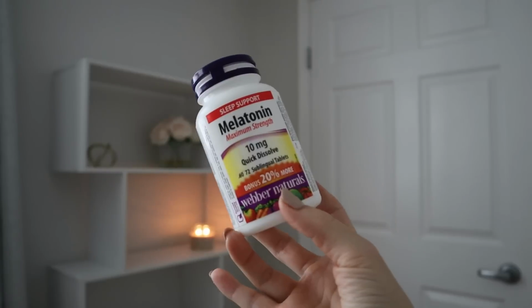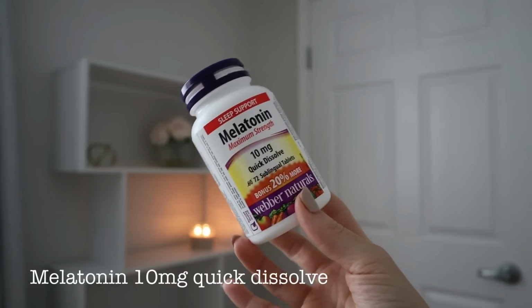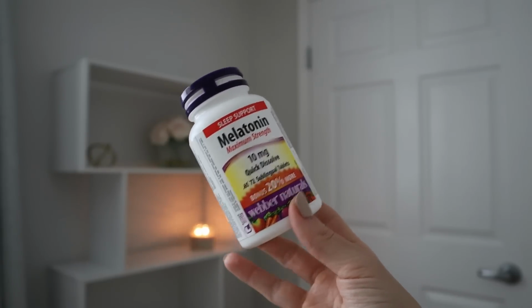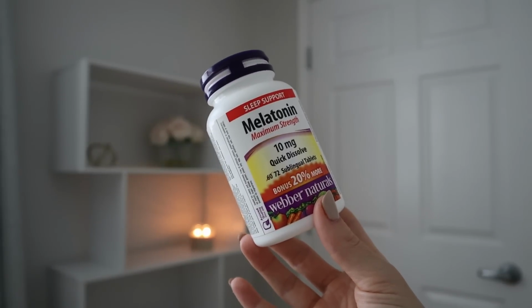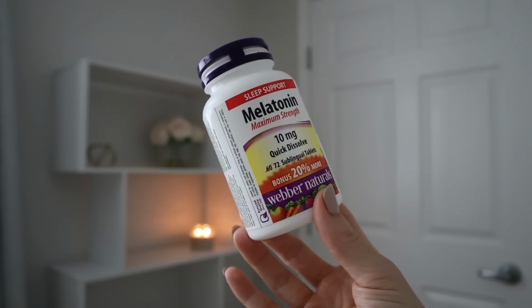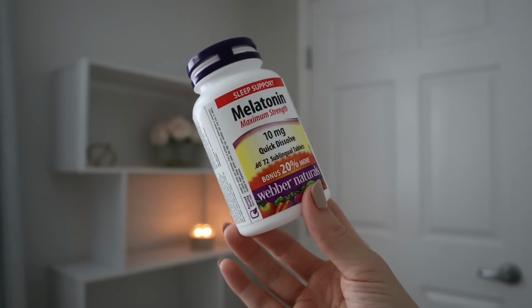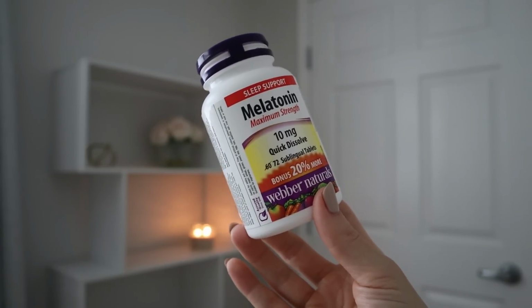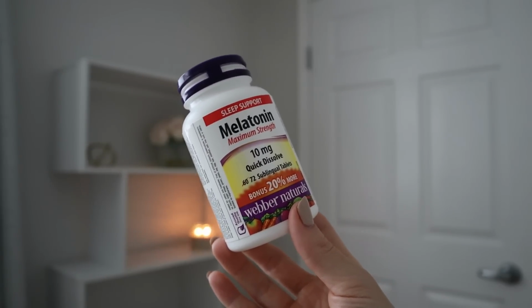The next empty that I have is actually a supplement, and this is Melatone 10 milligram quick dissolve sublingual tablets, which I actually always end up chewing. This is what I take to help myself sleep if I need help. Sometimes, if I'm really struggling or I have night shifts or I need to make sure that I'm going to get a good solid sleep, I will not just take melatonin. I will take something a little bit stronger like a Benadryl or a NyQuil or something like that. I get the best sleep with NyQuil.